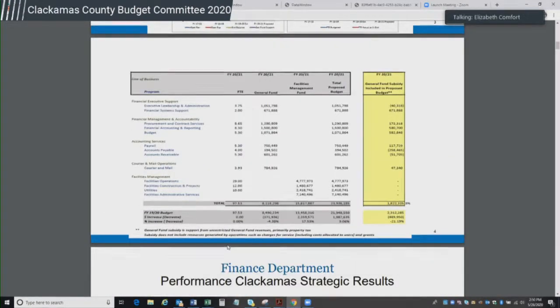So here's a breakdown of the departments by our new MFRs, as we call them, divisions. We have our Financial Executive Support Division, and that is partly supported by General Fund. The other is through allocated services, as well as our specialized services: our procurement, and our financial reporting, which is also our auditing division, and then our budget team. So they are supported financially through the General Fund and through allocated services, as well as the accounting services too.